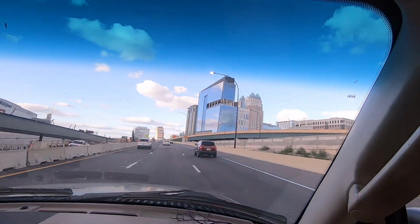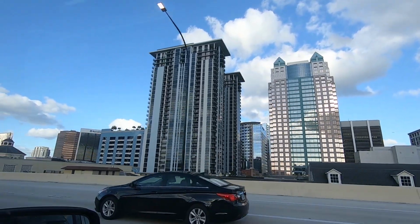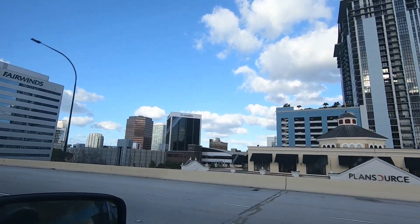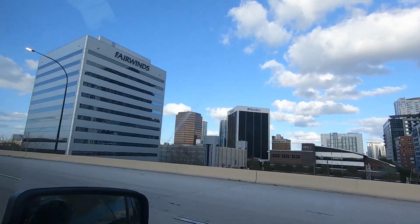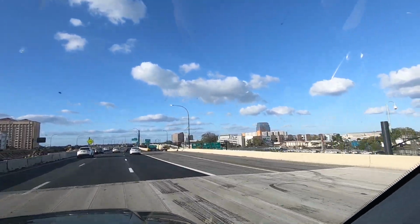Orlando. There's a 5-minute slowdown in 1.5 miles.